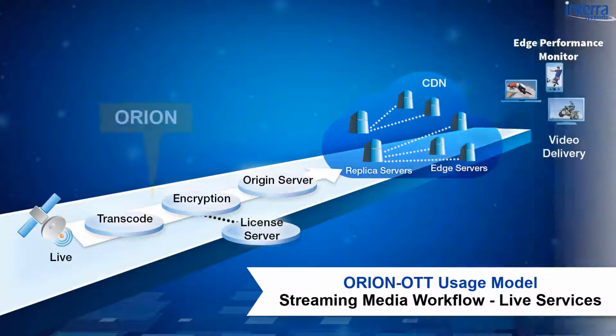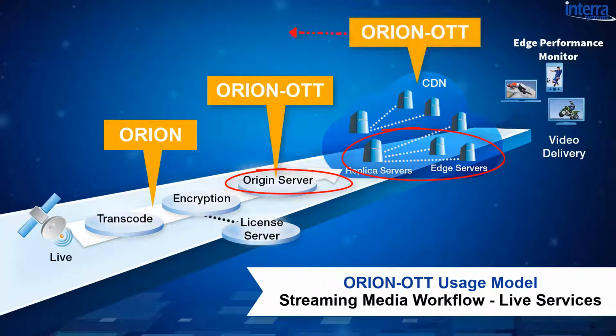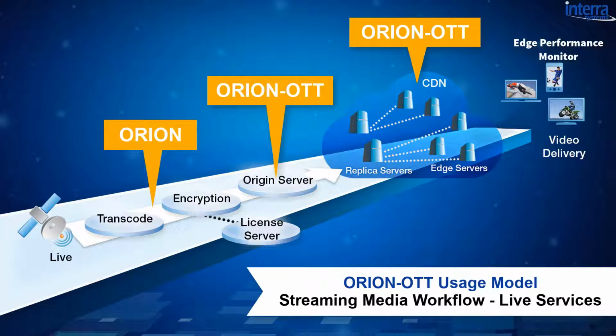In the workflow, for live services in particular, you can have ORION, which is an advanced real-time content monitoring system for EBP monitoring. Live services, the input source, can be monitored using ORION, and the output can be monitored by ORION-OTT. The results at the 2 points can be compared using OCM. This enables service providers to deliver error-free, superior quality video. With ORION and ORION-OTT, you have solid tools at your disposal to monitor all your content and deliver error-free video.